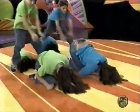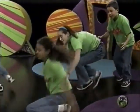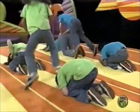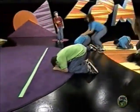Go back. Oh, it's still a tie. Rachel's a little bit ahead. Caroline. Okay, go get it. They turned around. Go, Matt, go. Rachel's in the lead. Kaylee just came up. That's Laura coming. It's a close race.